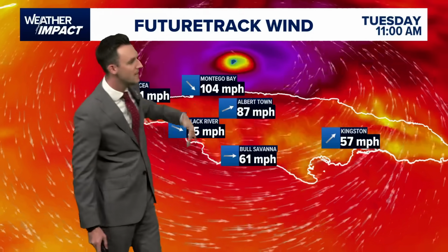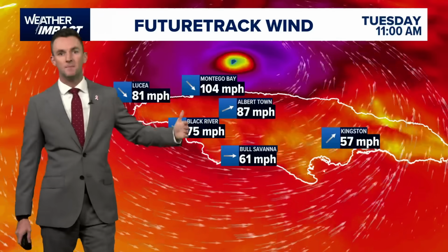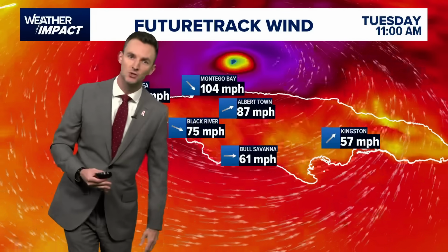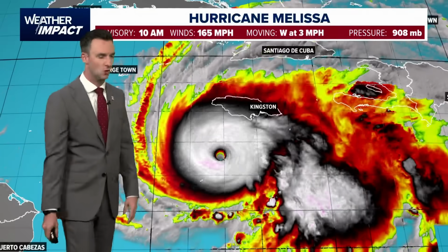So storm surge and coastal flooding, a major concern here, especially as the winds shift around here on the eastern half of the island. We're going to see big problems with that. So it's a multi-tiered storm. You're talking about wind damage threat, you're talking about rainfall flooding, and also coastal flooding.